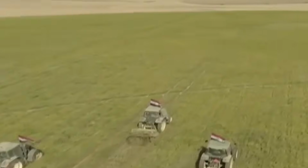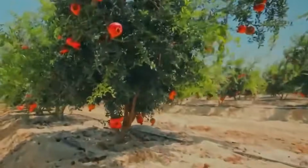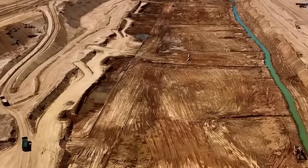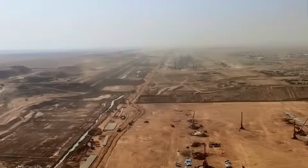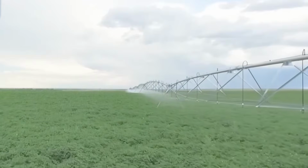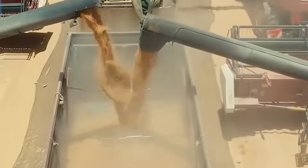Green fields now sit next to vast blue reservoirs. The desert isn't dead, it's alive and growing. But success hasn't come without serious obstacles. The Western Desert has salty soil, and while underground aquifers were discovered, initially seen as a bonus, they created new problems. When irrigation water mixed with salt-rich groundwater, it made the water undrinkable and damaged crops.